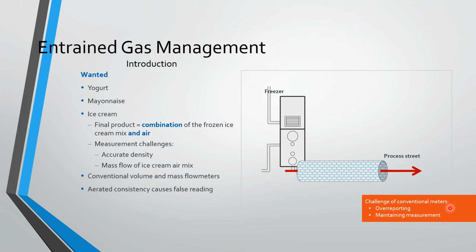Okay, so what's the challenge? Well, it's precisely this aerated consistency that causes most meters to indicate a false reading. This was a problem for many, many years. Volumetric meters will over-report. So if this were a volumetric meter, like a magnetic induction meter, right, the ones we talked about a few weeks ago, a mag meter with a lot of air will over-report by at least the amount of entrained gas. Whereas some mass flow meters, Coriolis meters, will have trouble even maintaining a continuous measurement. This has been overcome in recent years by several different manufacturers with varying degrees of success. Some manufacturers are more successful at managing entrained gas. Some are less successful. But it's come a long way.